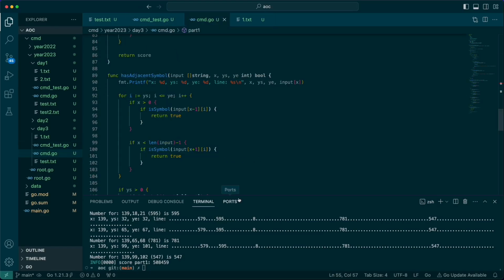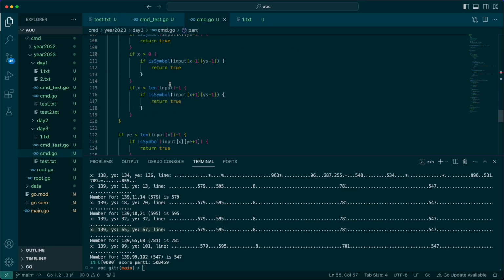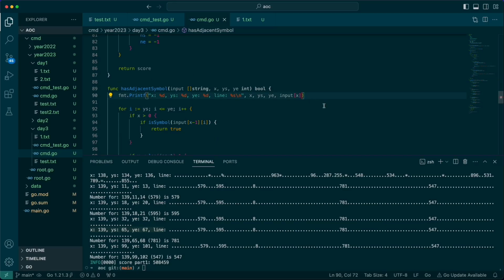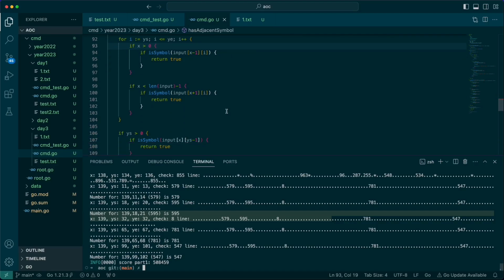You know what we can do? So we know from our text that there was definitely an attempt here. So what we can do is we know this much: the has adjacent symbol code is failing. Yeah. So we're going to put in sub x, sub y start to y end plus 1. Okay, let's rerun this. Okay, so it's definitely failing here.